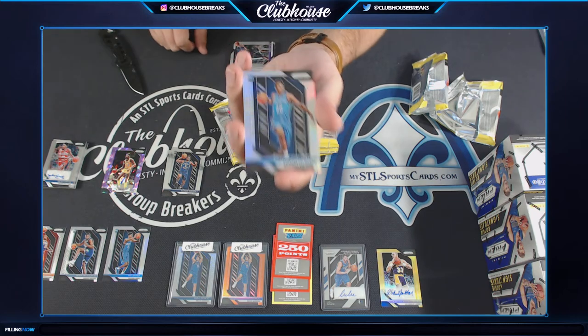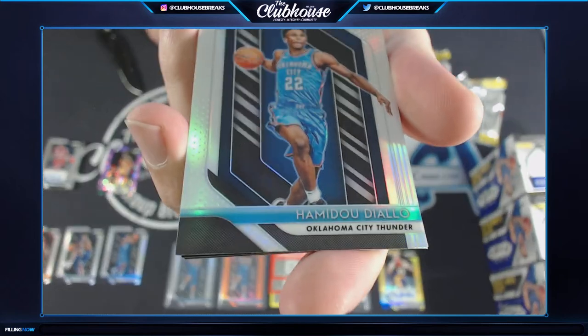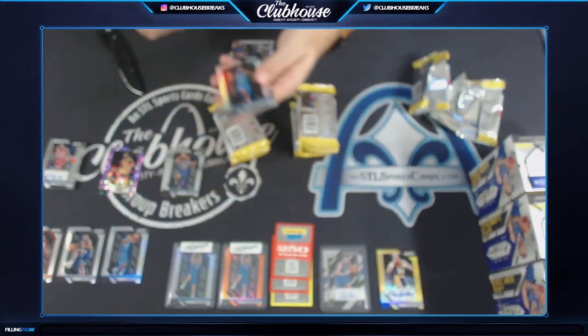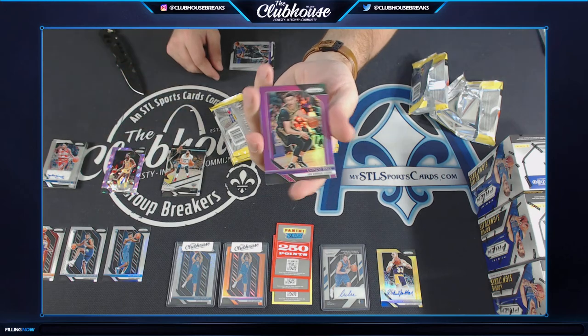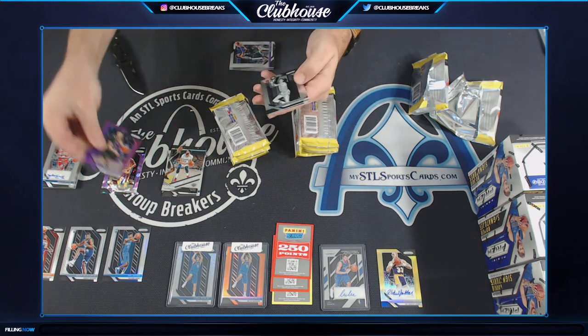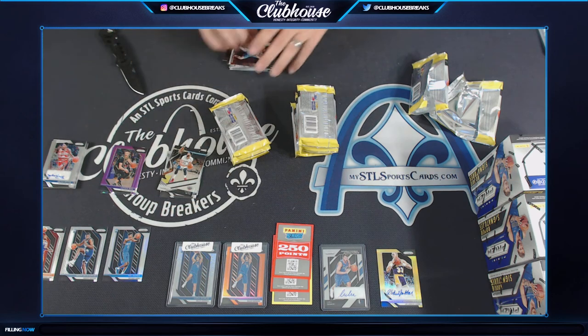Diallo, silver for the Thunder. Lonzo Ball, purple for the Lakers. What, /75? Austin Rivers got tossed.